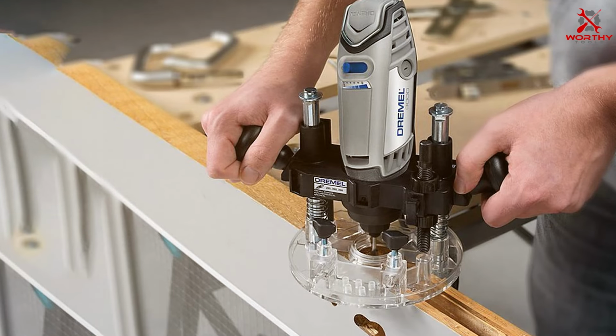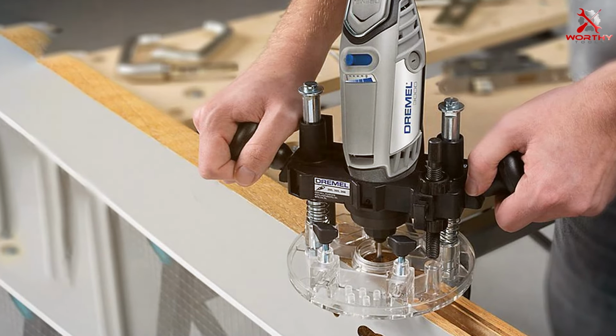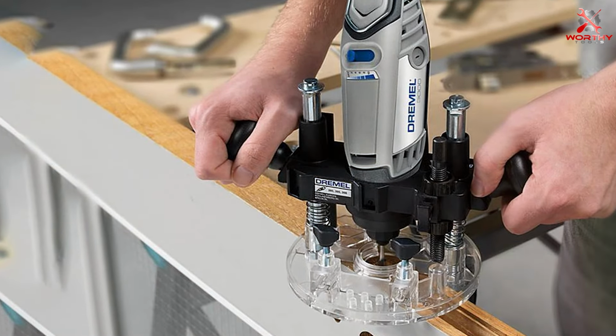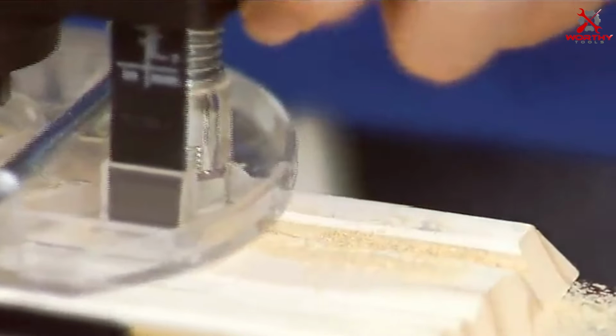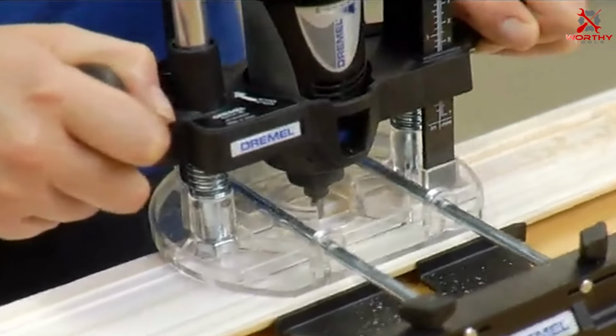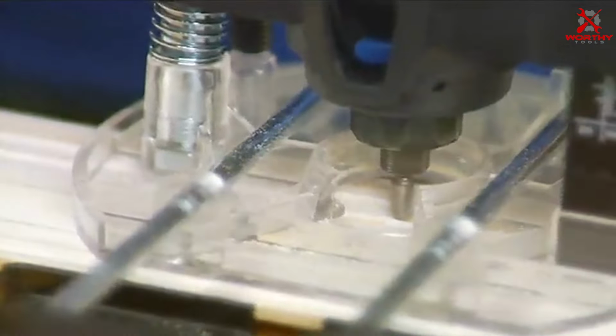This attachment transforms your Dremel rotary tool into a plunge router, providing a compact yet powerful solution for detailed woodworking tasks. The 335-01 attachment is designed with user-friendly features, including a depth stop for consistent plunge depths and a clear base for enhanced visibility. The adjustable handles ensure a comfortable grip, allowing for precise control during intricate tasks.